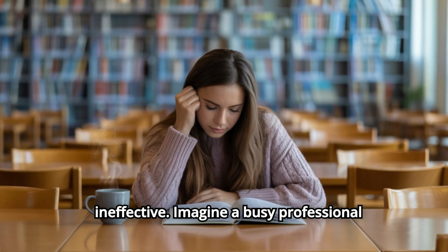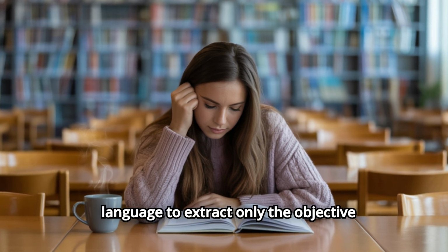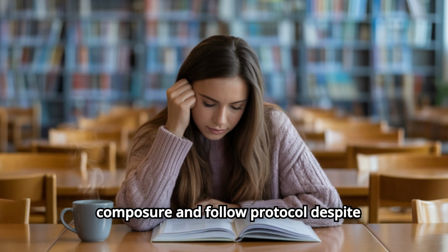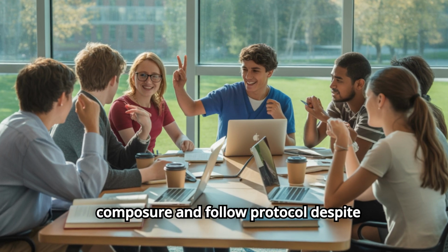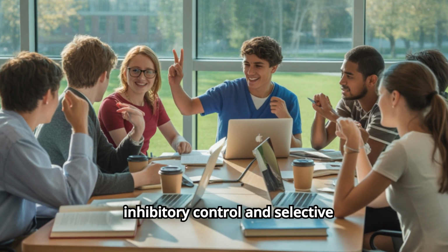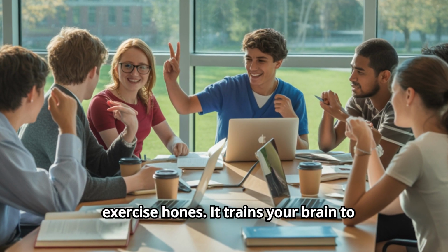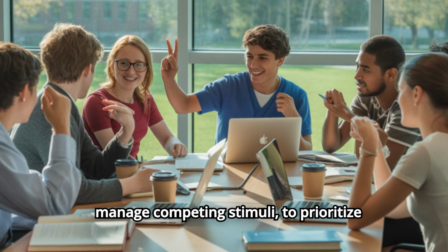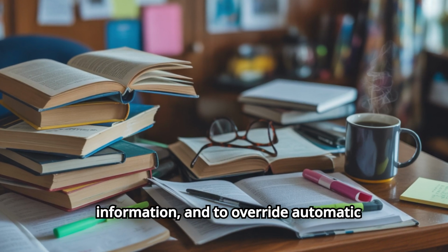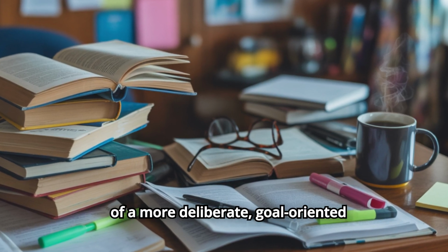Imagine a busy professional needing to quickly sift through an email overflow with emotionally charged language to extract only the objective facts, or a customer service representative needing to maintain composure and follow protocol despite dealing with an agitated client. Both scenarios demand the same kind of inhibitory control and selective attention that this multicolored text exercise hones. It trains your brain to manage competing stimuli, to prioritize information, and to override automatic emotional or habitual responses in favor of a more deliberate, goal-oriented approach.